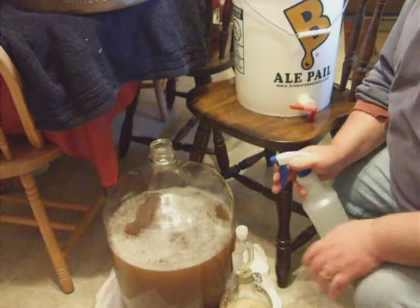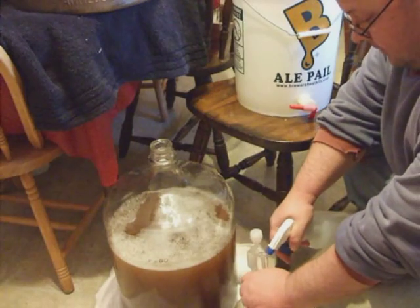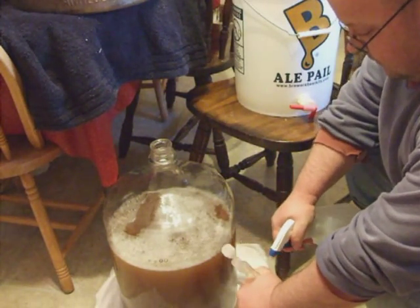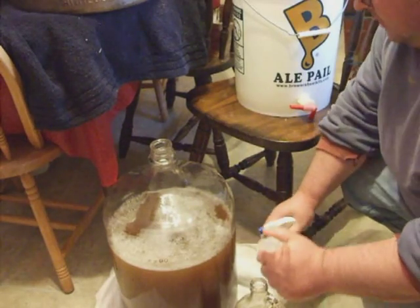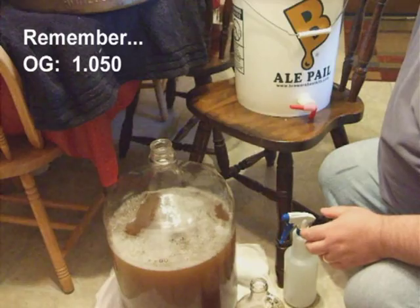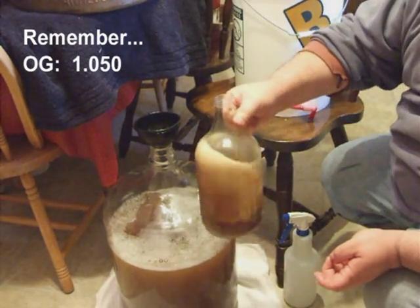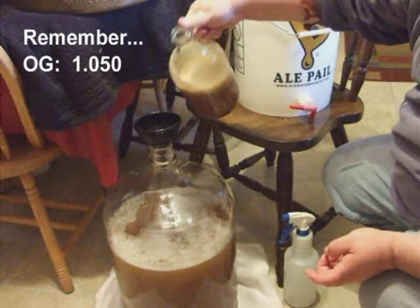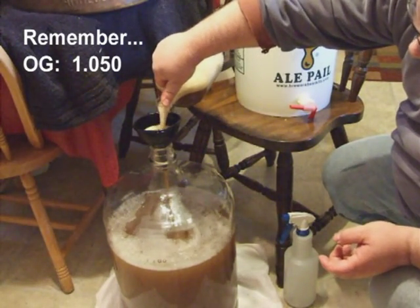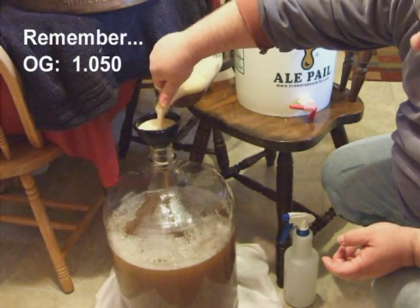Okay, so now that we have the transfer complete, we're going to sanitize the outside of our yeast slurry, our starter. And we're also going to grab our sanitized funnel. And we're going to pitch our slurry of 2124 Bohemian lager yeast.